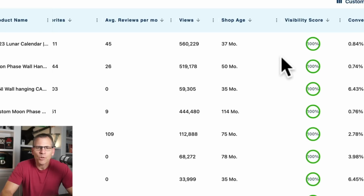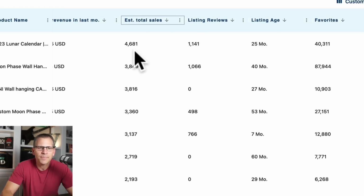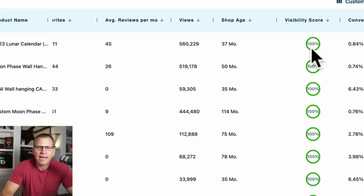Let's keep going here. We have a visibility score now. And what this is basically telling us is that this listing is pretty well optimized. So where I would want to use this is if I saw that this is getting a lot of sales, actually over here, right here, then I can look over here and say, okay, maybe it's got a 75% score. So it means that it could use some improving. Well, that gives me an opportunity to make a better optimized listing. So that's something that I would look for a weakness in a product.